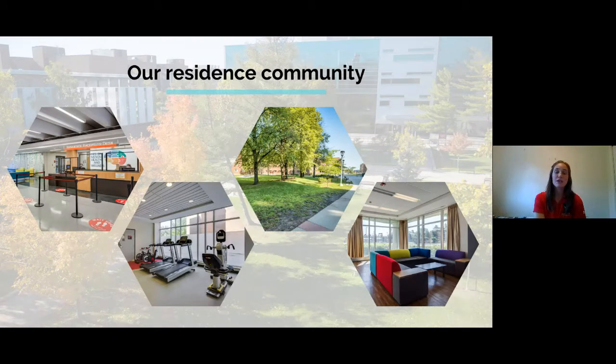So our residence community at Carleton is a very unique one, and there are so many ways for you to become involved. First of all, we have the CAF, which I just mentioned, and the nice thing about the CAF is that there's one CAF for every student living in residence. So we don't have one spot in each building. We have one CAF for everyone. It's centrally located. It's a really big facility, and the food is amazing.